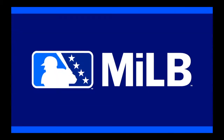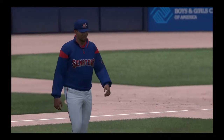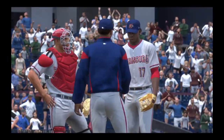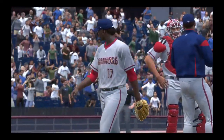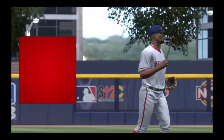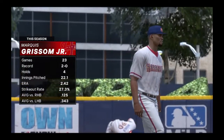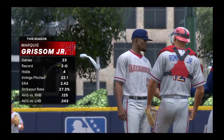Here comes the skipper out of the dugout, looks ready to make the move. John Crump will depart. 2-run ball game as the starter heads for the dugout, and we'll be back with a new pitcher. Marquise Grissom Jr. takes over on the mound. He's certainly done a really good job to keep the ball in the park this season. Limiting homers is never a bad thing.